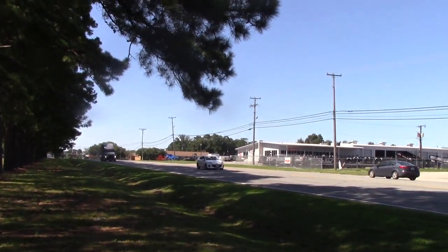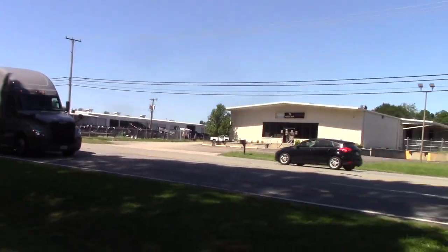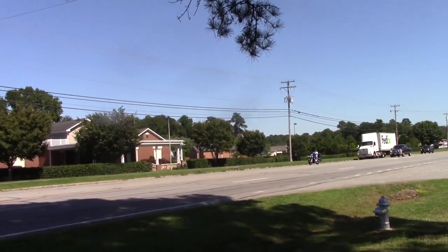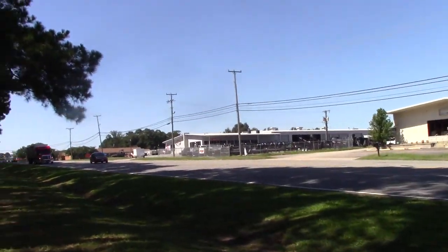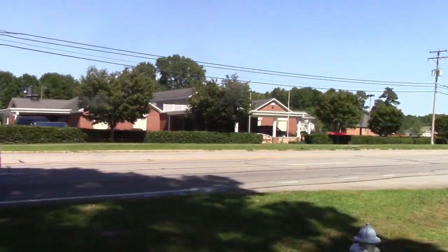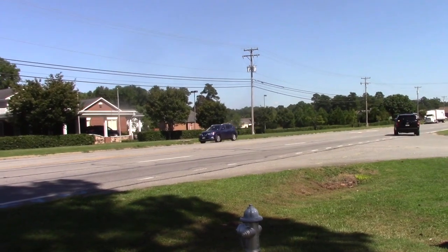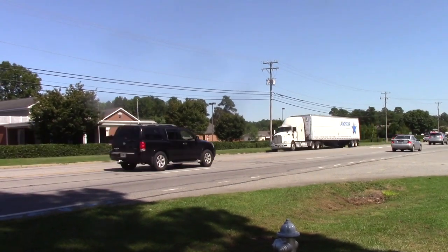Nope. Another Cascadia coming. Oh, nice truck. Nope. None out of that bastard. Oh, no, it's FedEx. Oh, no. God, stay over there. Do not crash. Man, what is that? That looks like a T660. Yeah, that's a T660. Yeah. Oh, that's Landstar. Cool.